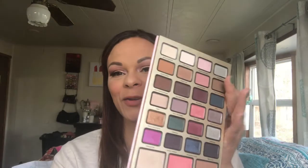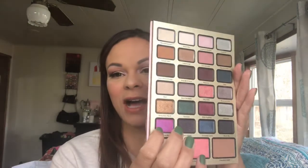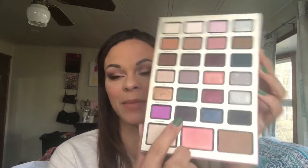Number 4 is one palette that makes you happy to look at, and I actually have 2. One of them is the Too Faced Best Year Ever 2018 palette. I don't know why, if it's this like crazy purple shade. I've used this palette so much in tutorials. This Santa's Helper too is really amazing. Even this blue Christmas Carol color. So this one makes me happy.